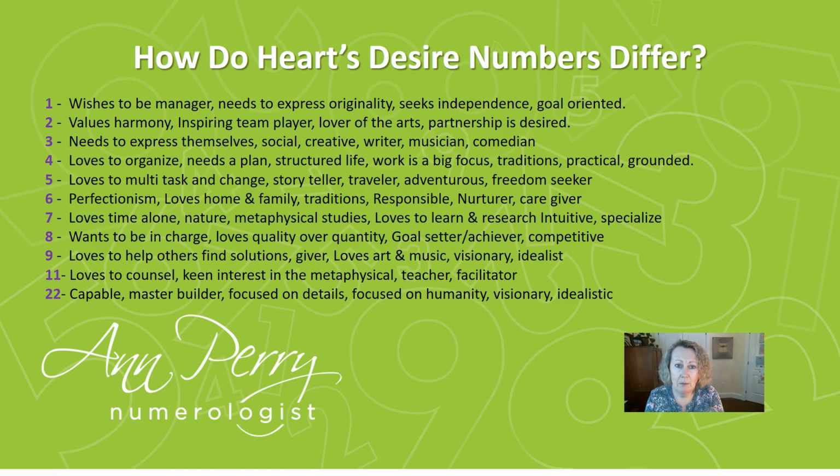The 7s love time alone. They really love to have time out in nature. So these are the guys that can live out in the cabin in the woods with nobody around them, right? So they might have a hard time living with somebody who's a 3, for example, because the 3 is someone who loves the social side. Well, the 7 is somebody that tends to really want the quiet side, okay?